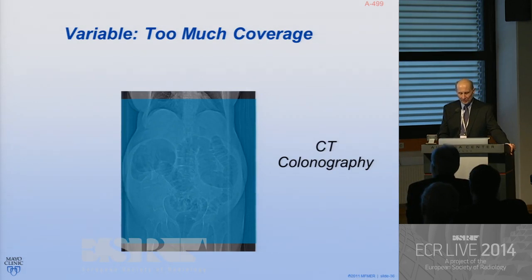Another variability is too much coverage. This is to be a CT colonography. You only need to see the colon on a CT colonography, so you don't have to extend the range of coverage up into the lungs.